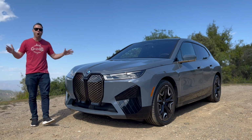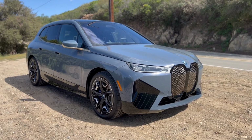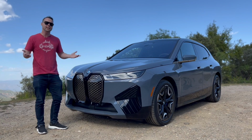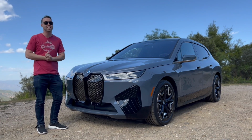Next to me is the all-new fully electric BMW iX. It's got a range of 324 miles, a gorgeous interior, and it's packed with some really cool tech features. But is it worth its $100,000 price tag? Well, today, I'm gonna find out exactly that.